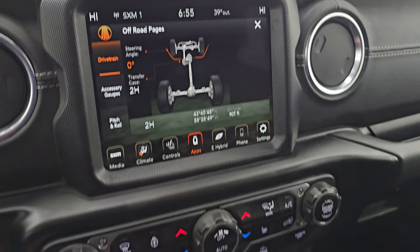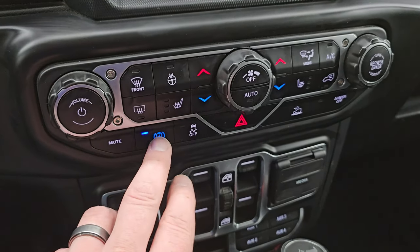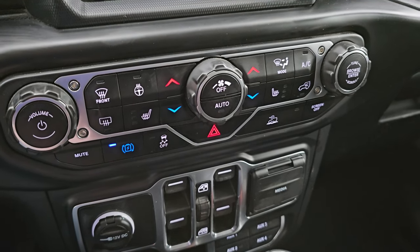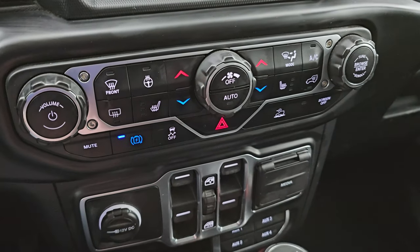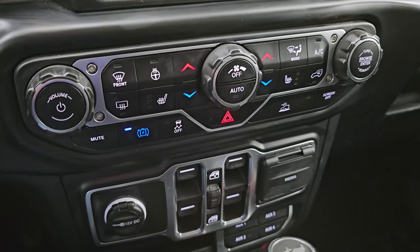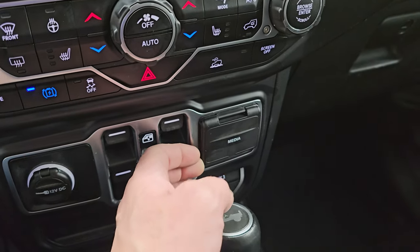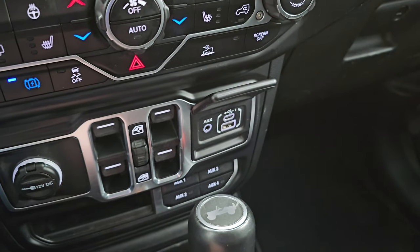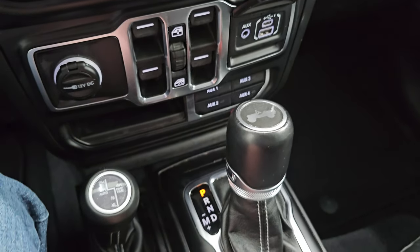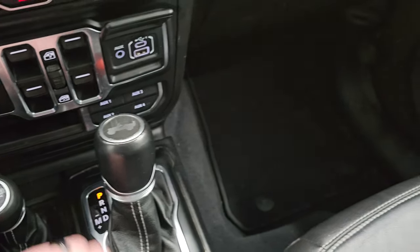And yeah, the only other thing I wanted to show you down here is this e-save mode, or this recharge mode, I should say. Max regeneration is what it's called. So when that is on, it'll actually use the brakes and the momentum of the vehicle to recharge the hybrid batteries on the vehicle. So that's pretty neat. Speed select crawl control, power windows, you get a USB, USB-C, and an aux jack. Here are your four auxiliary upfit switches, part of that tow package, 4x4 shifter, and your 8-speed automatic transmission.